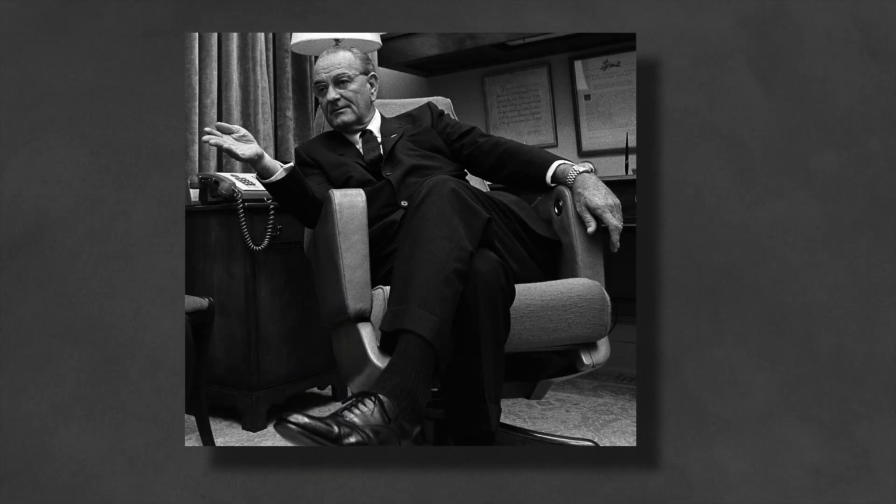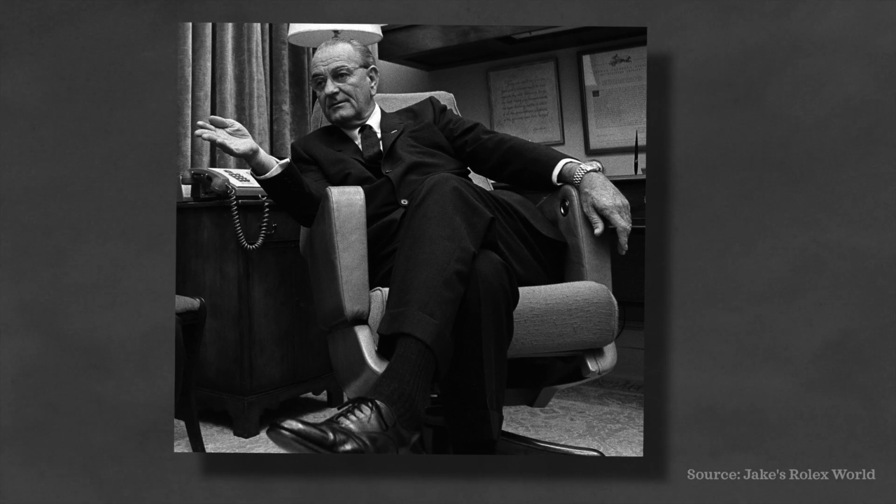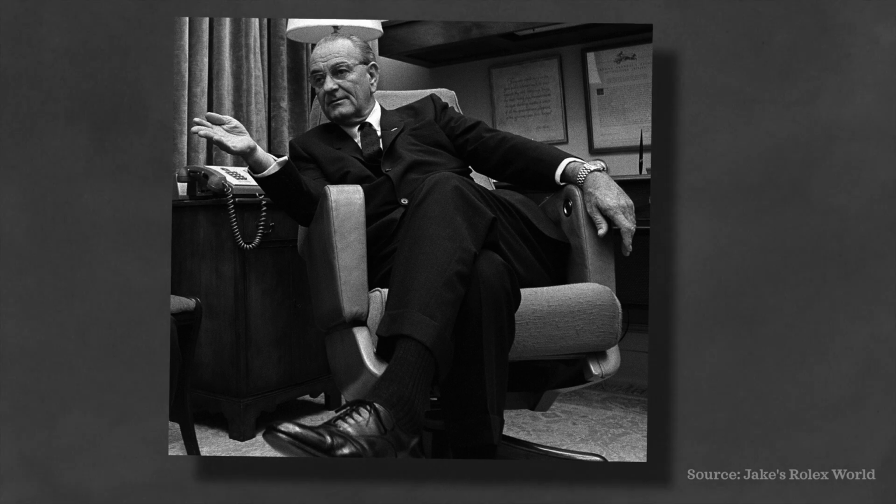It wasn't until JFK's running mate LBJ took the office that the Rolex President came to be the icon that we know today, as LBJ wore his yellow gold day-date frequently, which led many to refer to it as the Rolex President, a term that we've widely accepted today.